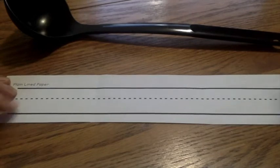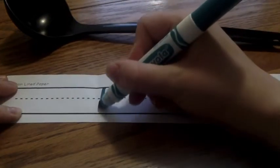L says l, l, l. Can you say l, l, l? I found something in my kitchen that starts with an L. Do you know what this is? This is a ladle. Ladles are used to scoop things like soup. Let's spell ladle together. Ladle starts with the L sound. So let's make our L.